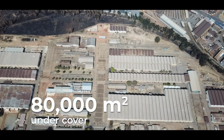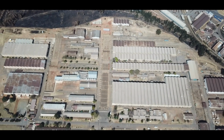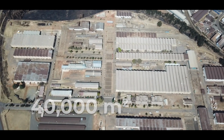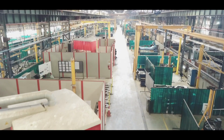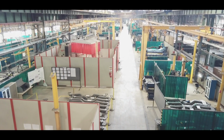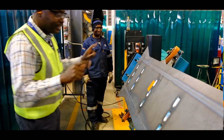It's 80,000 square meters under roof. We are using more or less under 40,000 squares only for this project, which means that Alstom Ubunye would have sufficient capacity to take on additional projects. Apart from the facility size under roof, which is 80,000 squares, the total site square meterage is about 450,000 squares. So there is flexibility to be able to adapt the site to the needs. We have around about 580 employees.